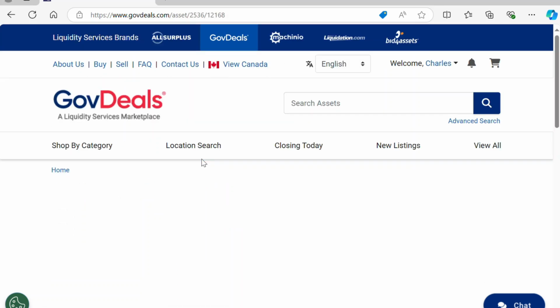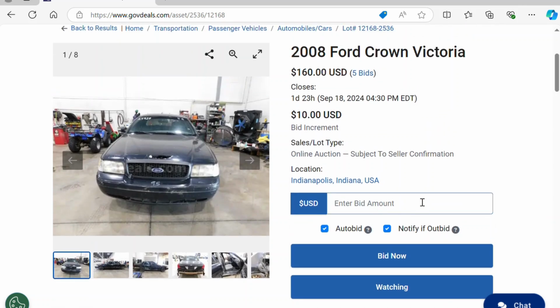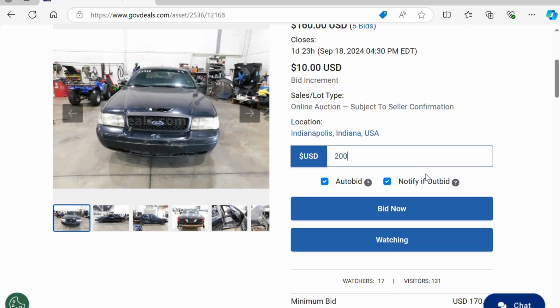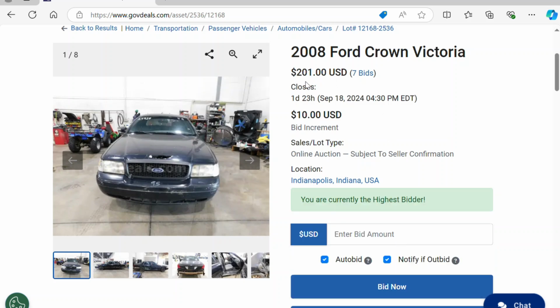Let's look at it again. What's it at? Let's see. Let's bid like $200 on it just for fun, just to see what this other person has bid, see if they bid over that amount. Actually, let's go 201. Always do something a little bit odd, not even numbers. Bid now, agree, and we're the high bidder. Up, see, look, 201. So that means they bid at an even $200.